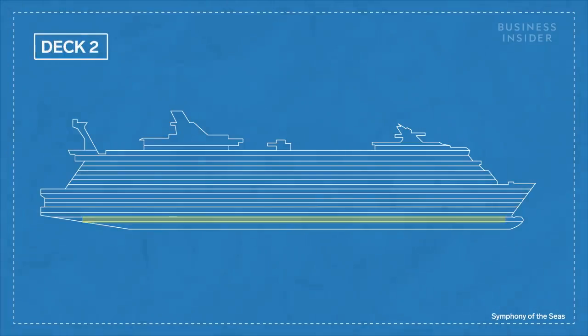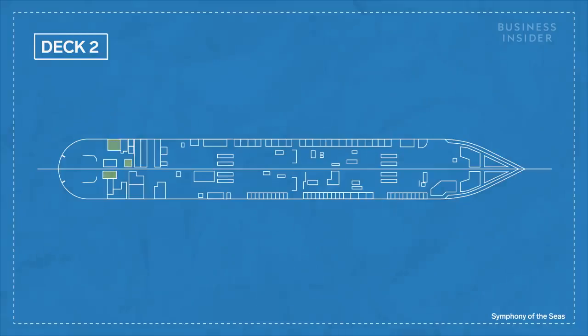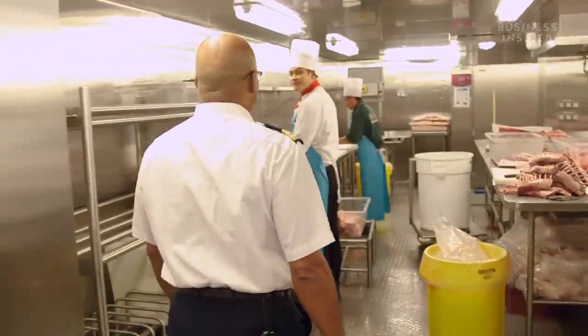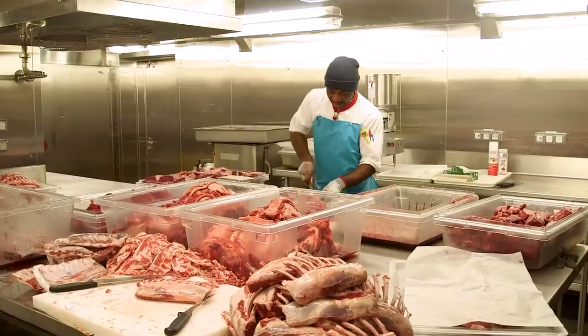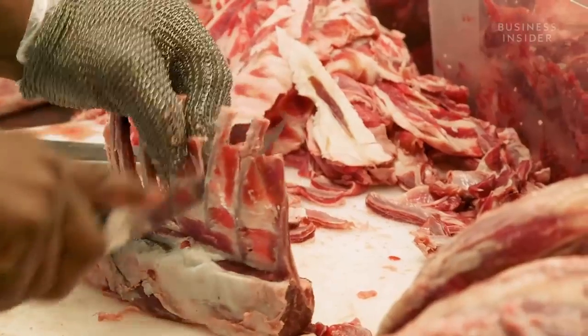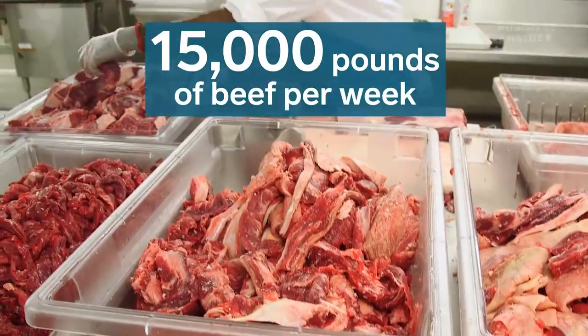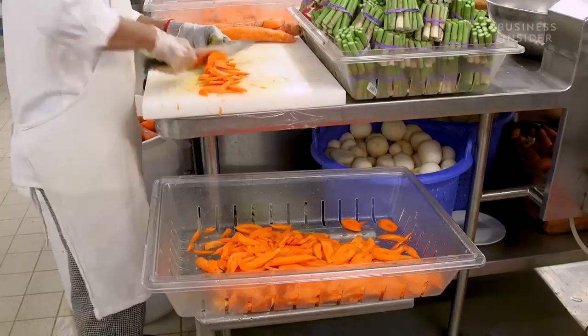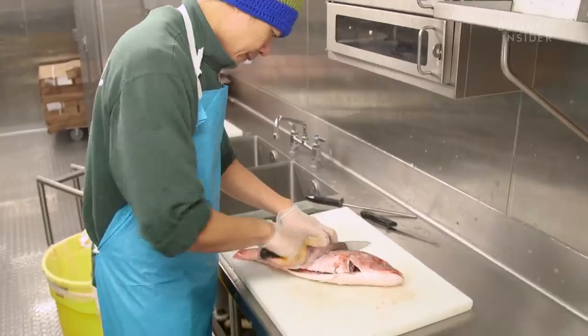Before food heads up to the main galleys, it starts in one of the prep kitchens, off I-95. There's a butcher shop. Butcher, good morning. Yes, sir. These are the gentlemen looking after all the meat cuts. The butcher goes through about 15,000 pounds of beef and 9,700 pounds of chicken each week. There's also a veggie cutting room and a fish thawing box.